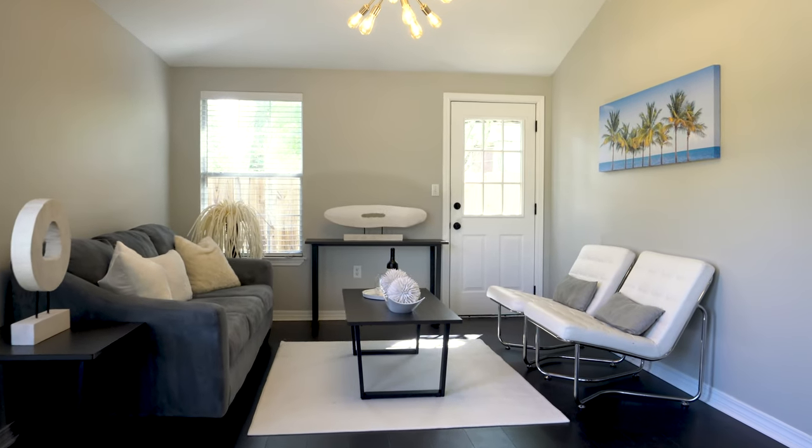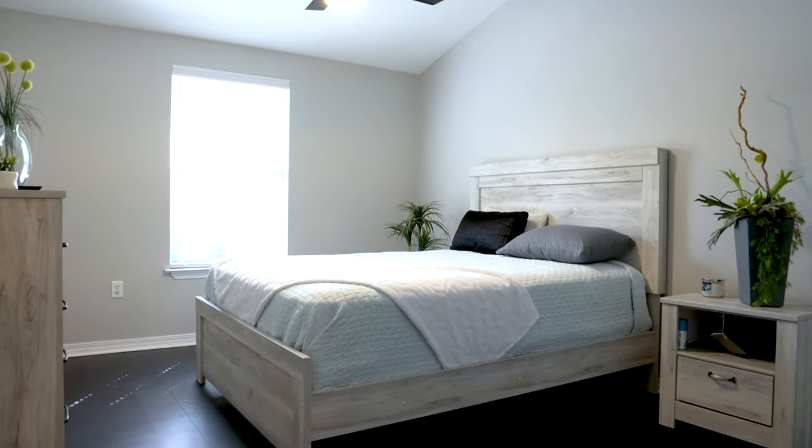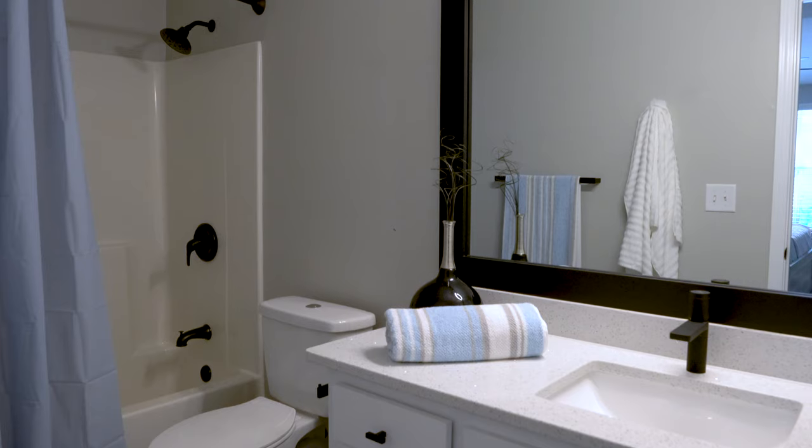Standing in unit one of the Wilson Square townhouse development. We've got just over 1,500 square foot with 3 bedrooms, 2.5 baths, and a 1-car garage.